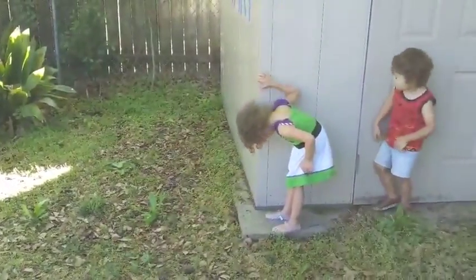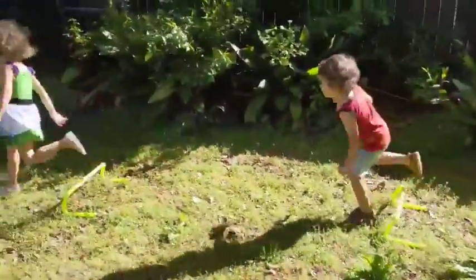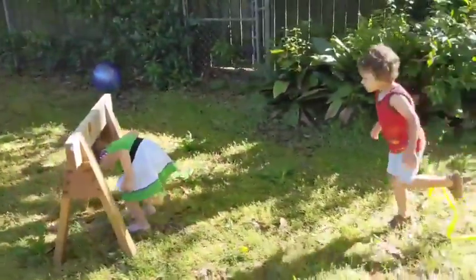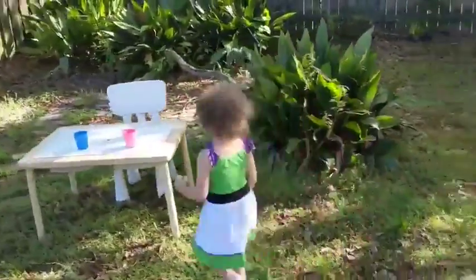All right, ready, set, go! Go, go, go! Over, over, and under. Let's go, let's go, let's go. Emma, you gotta drink your water. You gotta drink your water.